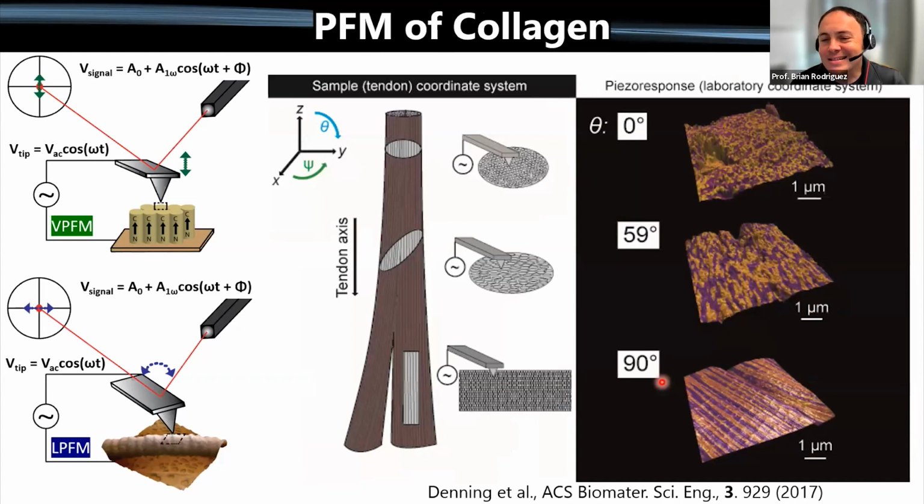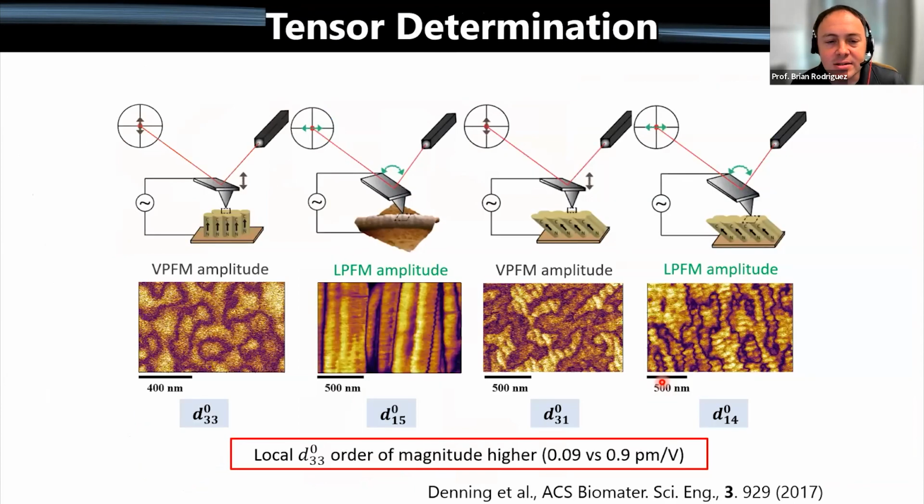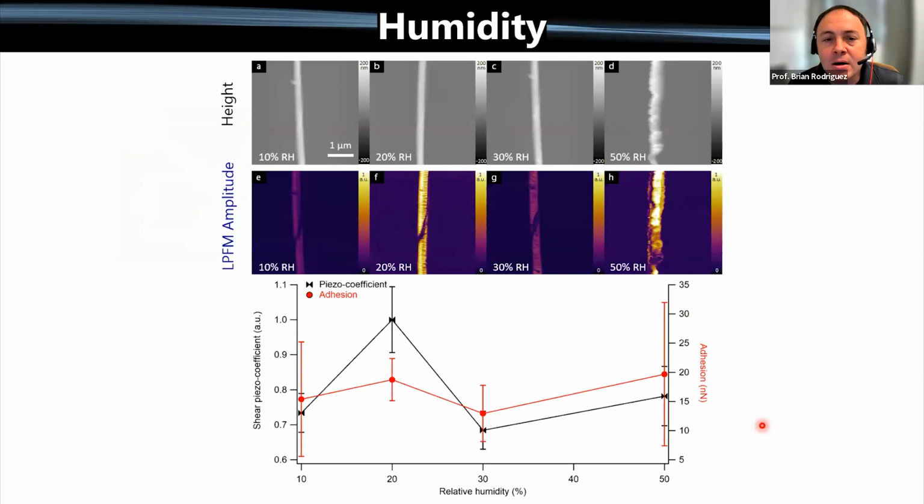Okay, and one thing that we've tried to do is reconstruct the piezoelectric tensor of collagen by cutting the tendon at different angles. And in this manner, we could try to recreate the whole piezoelectric tensor. So from this orientation, we could get the D33. From this orientation, then we get the D15. And with this information at different cuts, we're able to obtain D31 and D14 and complete the piezoelectric tensor coefficients.